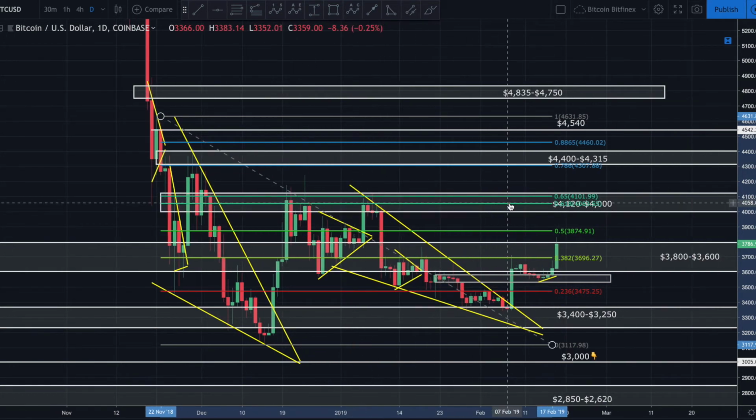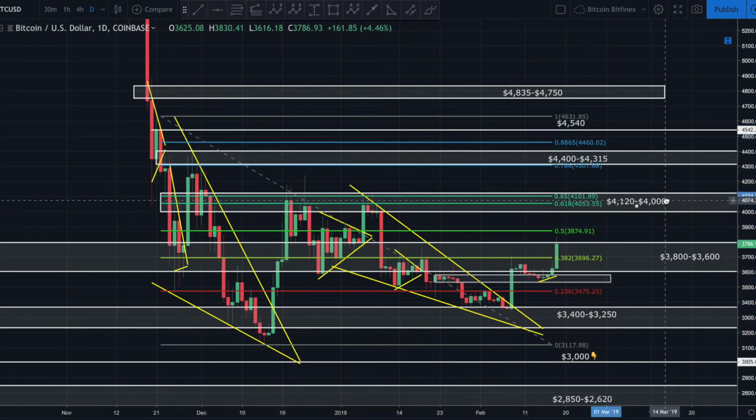So that is the area, in my opinion, that we need to break above. On Coinbase, that correlates with about 4,100, 4,120 to 4,000. That area right in here is the resistance that we need to, again, not by a wick, but decisively break above.